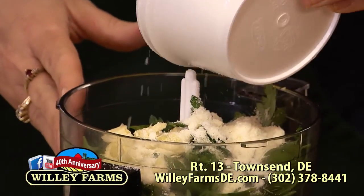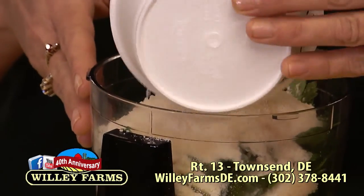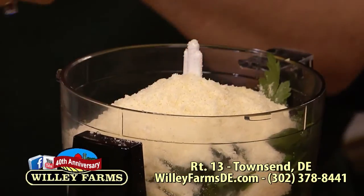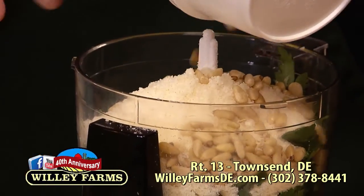You know, normally you see the basil. The basil pesto is very popular. This parsley is much more inexpensive. But I do love basil. A quarter cup of pine nuts. They weren't chopped, but they were browned a little bit.